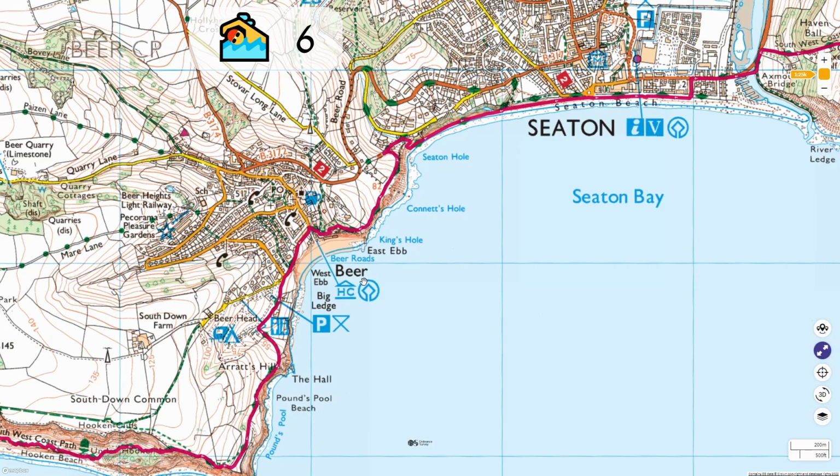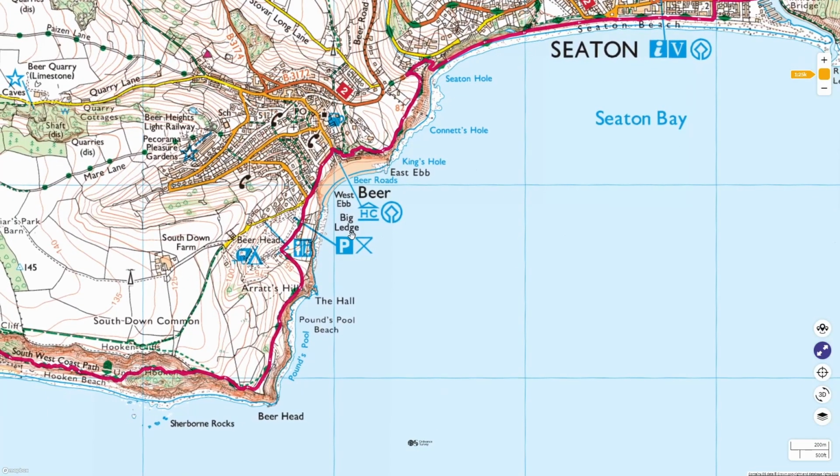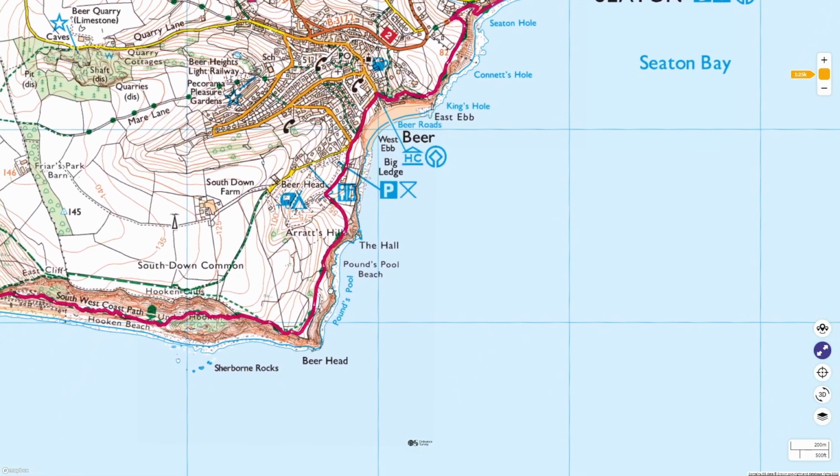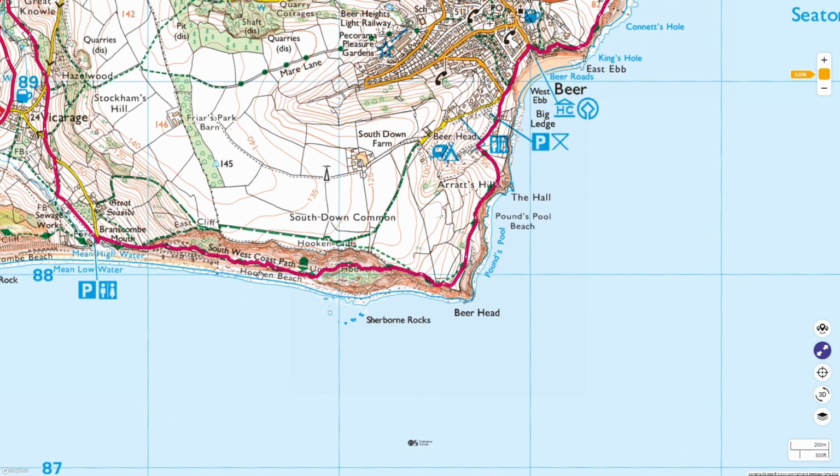Had a swim at Beer and then went up into Beer and had a drink. Can't go through Beer and not have a beer. And then up onto the cliffs to Beer Head and back down through some more of the undercliffs, which were dramatic but not at all easy.